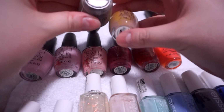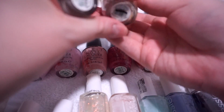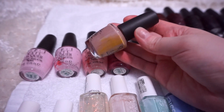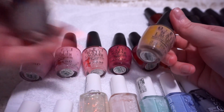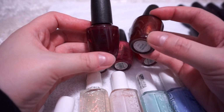These two are French Quarter for Your Thoughts and Tickle My Francie. I'm gonna keep both of these. I don't know what collection these were from, but I don't like how this one is so separated. I'm gonna have to find a way to get rid of that yellow, so it's gonna bother me. I'm gonna keep these both. This is It's a Doozy Says Susie. You can kind of see the gold shift in it.